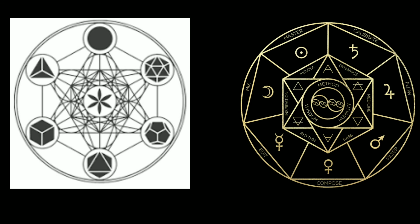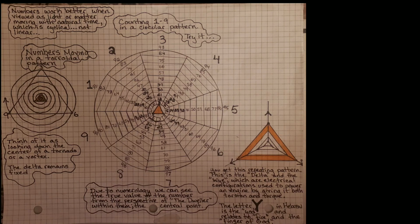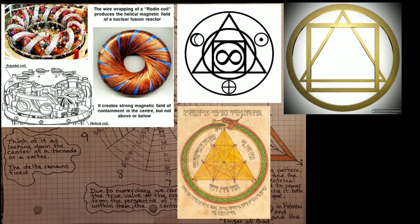It's a blueprint. The Rodin's coil, or the cycling, toroidal field of numbers, shows you the delta in motion. It shows you the delta in practical use, because it remains the same. There's just this magic about the numbers 3, 6, and 9. Tesla spoke about it. But this is it.